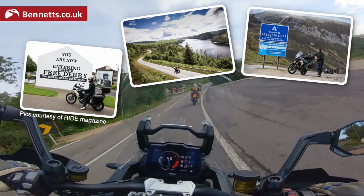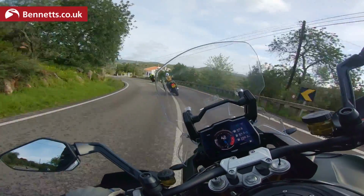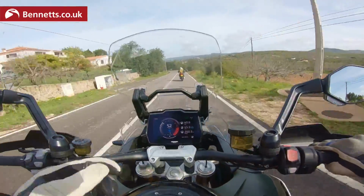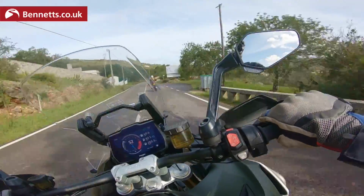Yes, you can feel the vibration. No, it's not a problem for me. I just wondered if it would be for other people. Doesn't appear to be. There's a few damp spots on this road. Careful. So how does that upscale into the 1200? That's the big question. Are those vibes going to be better or worse?